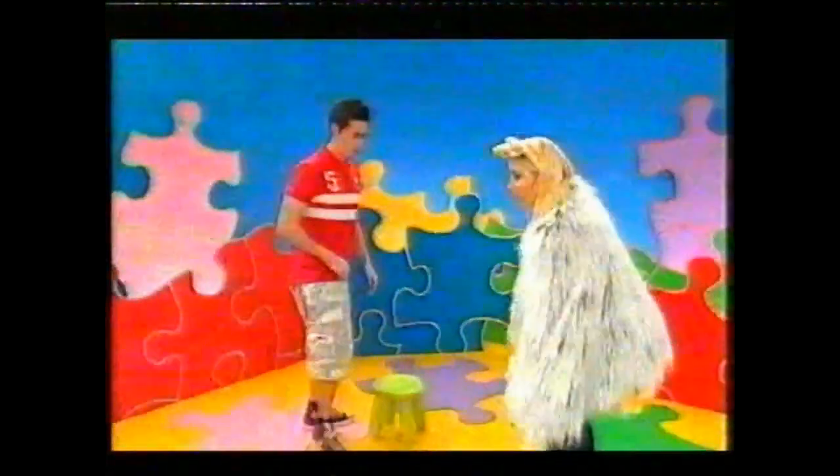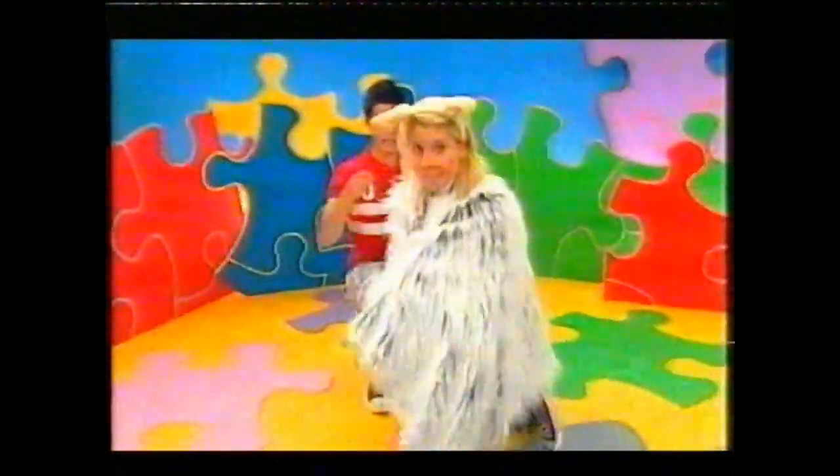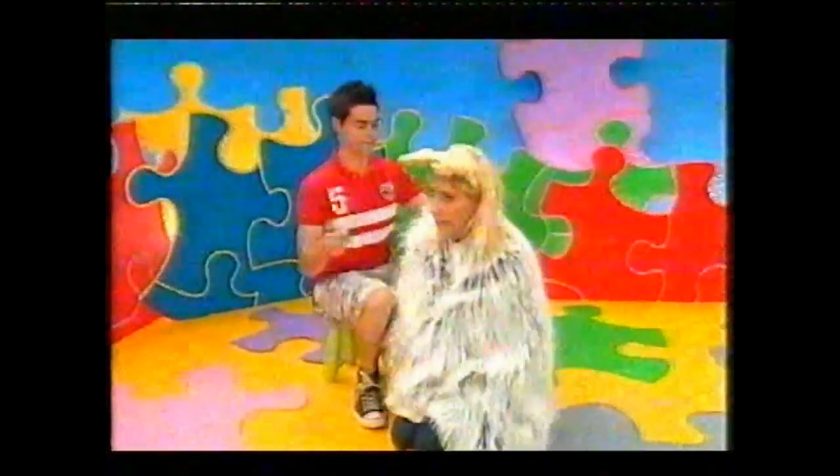Bet you'll be glad when all those flies are gone, Kel. Thanks for helping me, Liam. No worries. Okay, I'll get my shears. Oh, I'm ready. Let's do some shearing. Okay. Here we go.